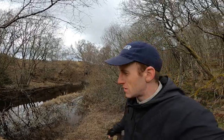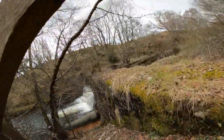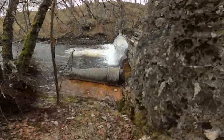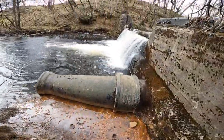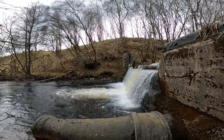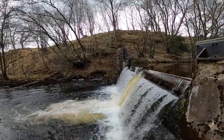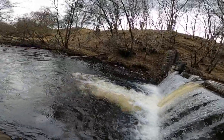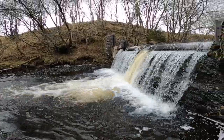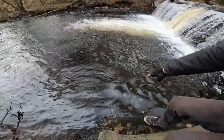It's such a nice little spot here, with the noise of the water running over the overflow. We'll go down here and have a look. Oh aye, real deal. Yeah, at the far side there, it is still coming through. Look at this, folks, this is incredible. The water's so deep here, it's crazy.